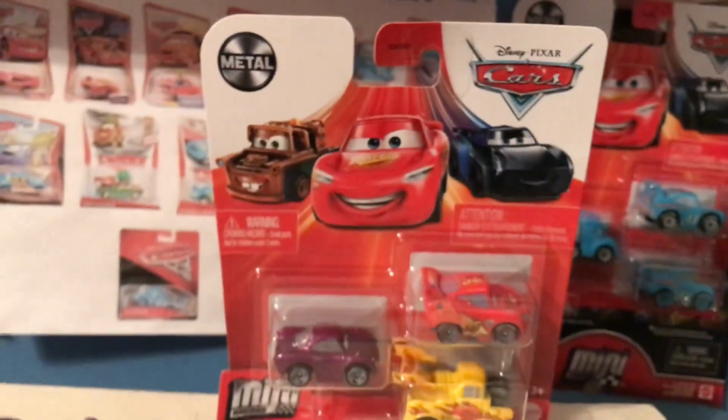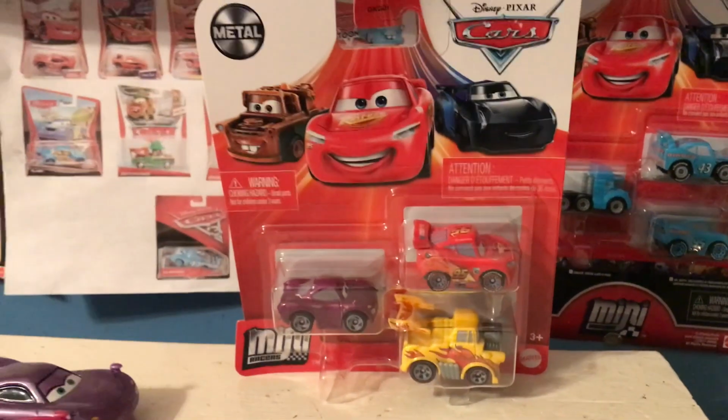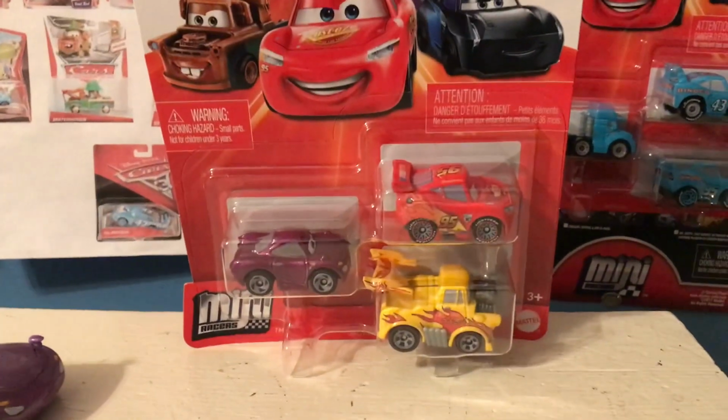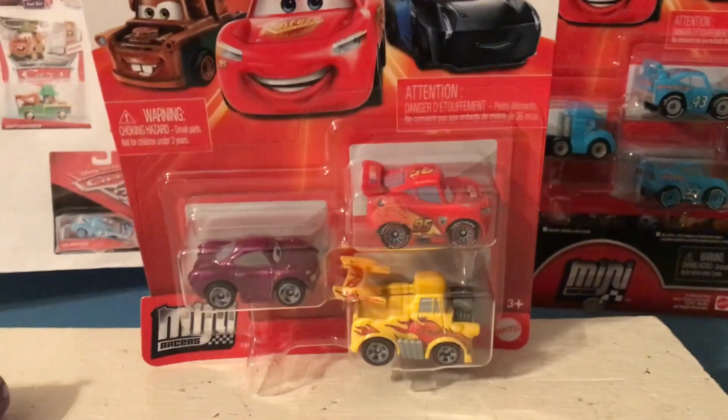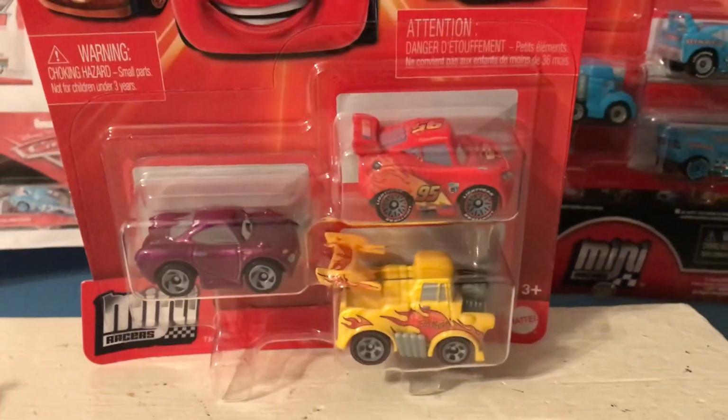Anyway, guys, welcome back to another review. Today we're going to take a look at the new mini racers Holley Shiftwell Around the World 3-pack, whatever you want to call it, which of course includes Holley Shiftwell, World Grand Prix McQueen, and Funny Car Mater.